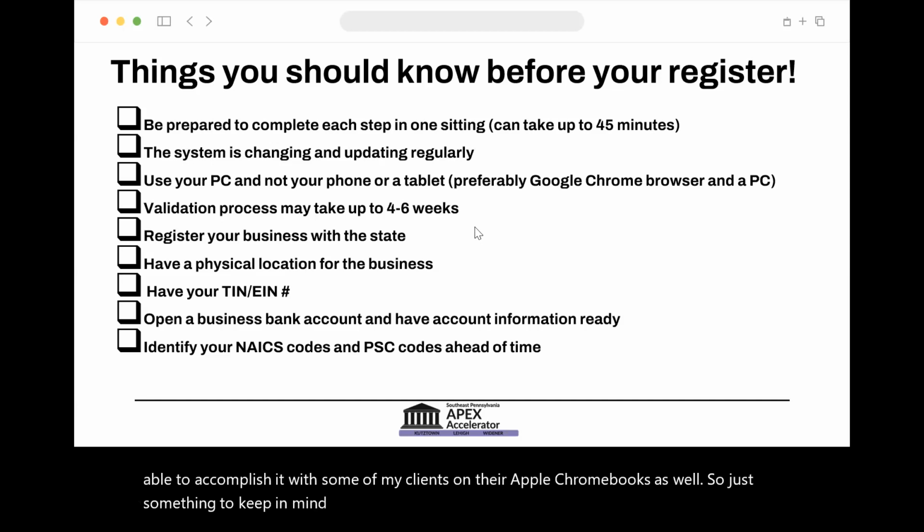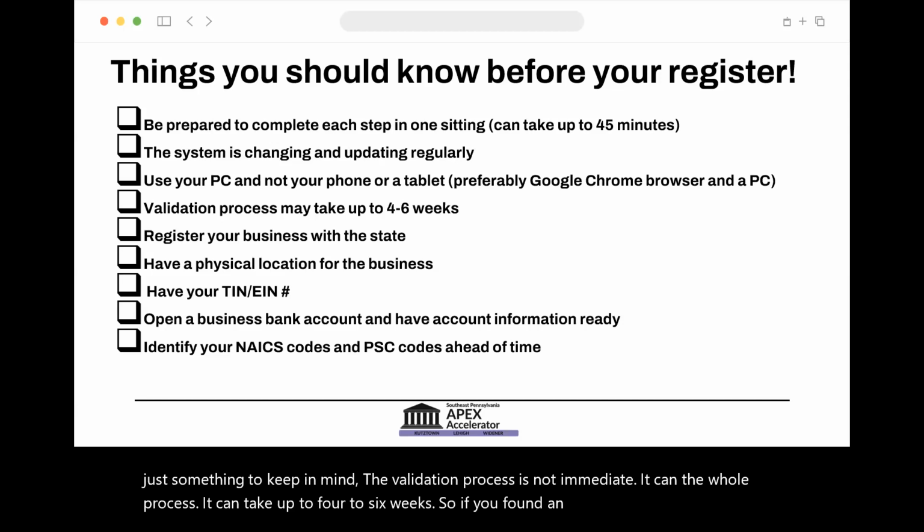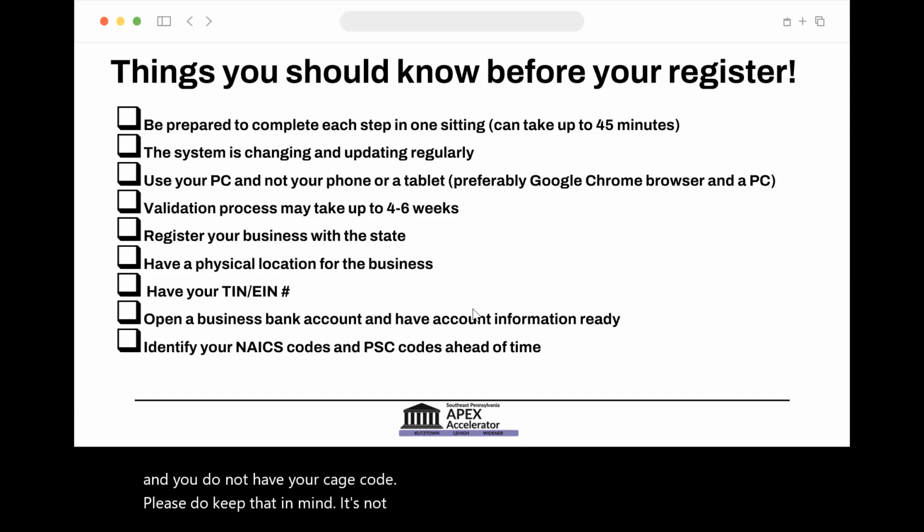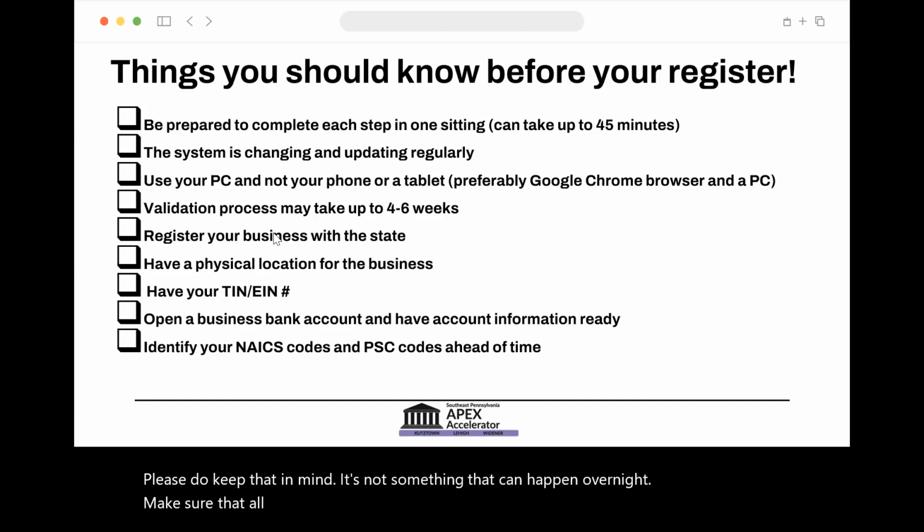The validation process is not immediate. The whole process can take up to 4 to 6 weeks. So if you find an opportunity that you want to bid on and you do not have your CAGE code, please do keep that in mind. It's not something that can happen overnight. Make sure that all of your registrations with the state are in place.